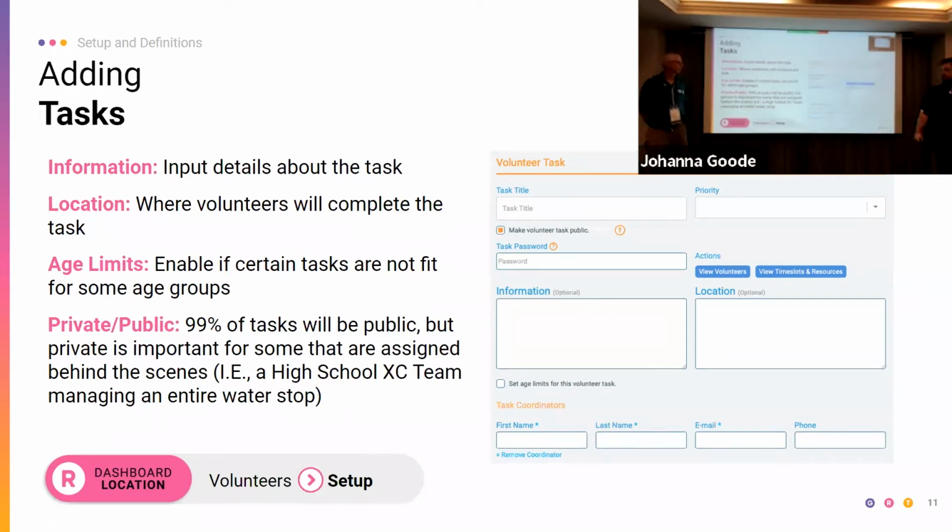The location, where is this going to be? Can you move volunteers around the day of the race? Yep, sure can. And we'll get into that in a little bit, how you can manage that. So the location, that's going to be, if I need one person on the east end and I need someone else on the Main Street water location, I can tell them exactly which location these are going to be if someone wants to be near or closer to a certain point.